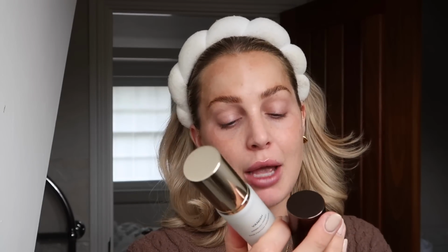This is the Hourglass foundation, this is the Ambient Soft Glow, and I go for shade 8. And then I also use the primer underneath. This is the Vanish primer, which you would have just seen me put on, and I usually try and just put it here in like the T-zone area. I had a little bit of breakout here, so I'm really loving this foundation at the minute, and honestly it is like the creme de la creme.